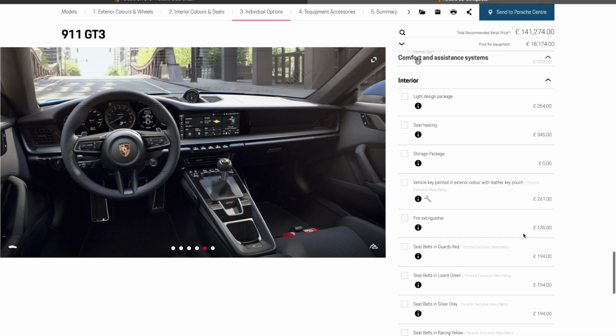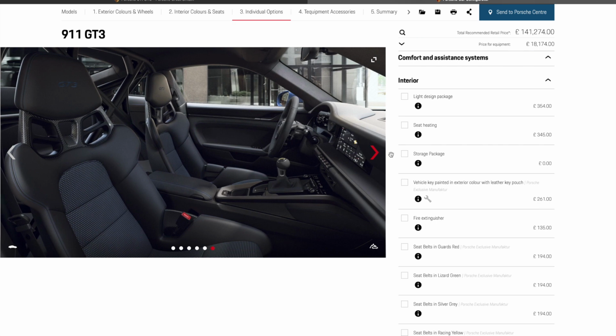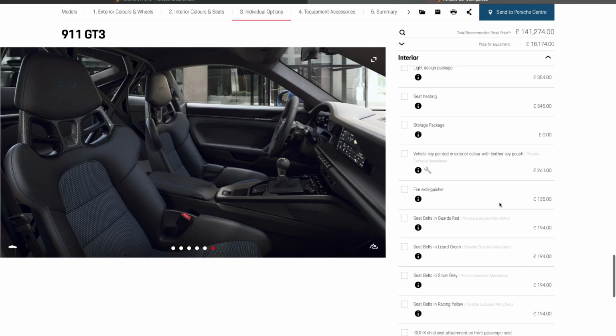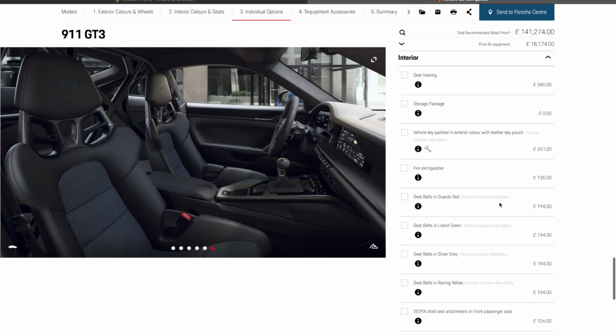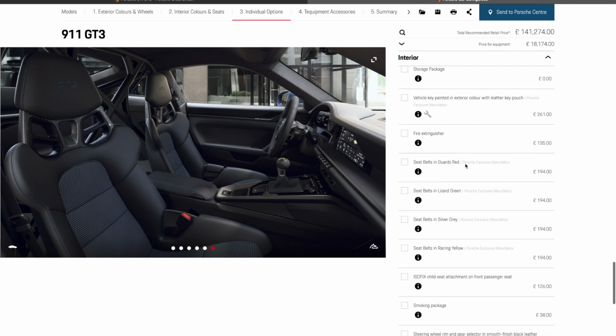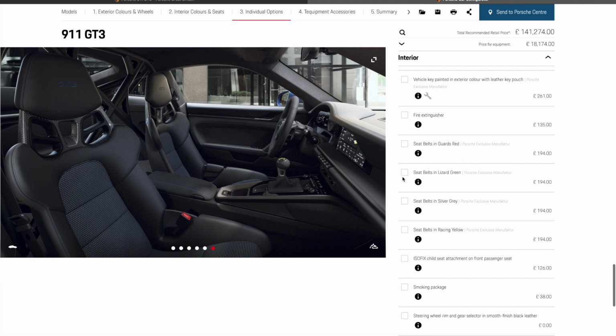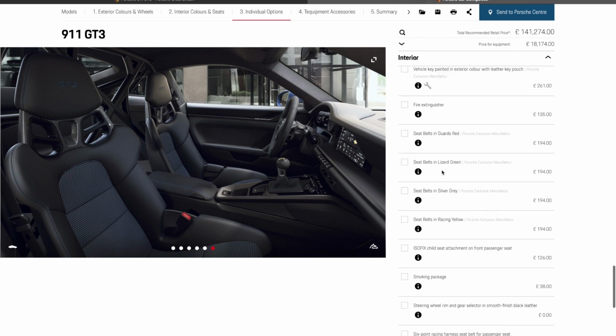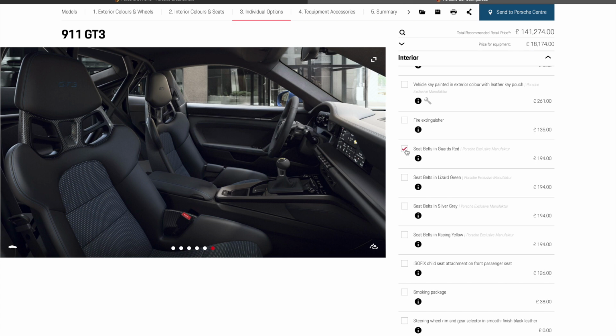So, seat heating. Yeah, I don't think you can get that with the full carbon seats. The bucket. Yeah, no, unfortunately you won't be able to, but again, you won't care, will you? Facing. You're not bothered about the vehicle being painted. Neither would I. Now, for your seat belts. Okay, well that's something new. So we can actually get you them in the guards red then.